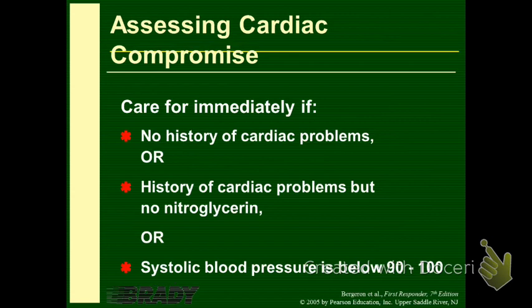All right, so we look at this cardiac patient immediately. They need help. If there's no history of heart problems, like me, I have no history of heart problems, and I start having cardiac-related chest pain, I go to the hospital. All right? I need to go quick. Or a history of cardiac problems, where the nitroglycerin is put to the side. This is one of the medications to relieve the chest pain. Or you get into a case where you get hypotensive.